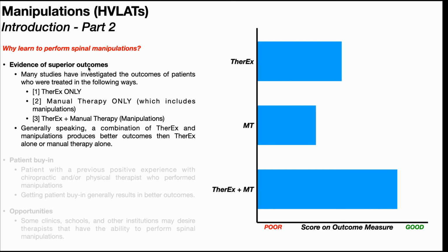So the evidence comes from a variety of studies that looked at a variety of manipulation techniques on a variety of different conditions and outcome measures, etc. And especially in the Journal of Physical Therapy, you'll see these papers that have some kind of graph or data that looks like this. And I'm not citing a specific paper here, but they generally all have results that look like this.